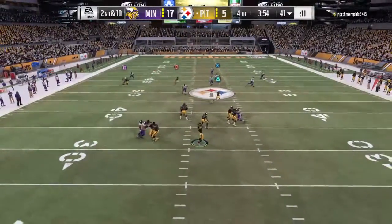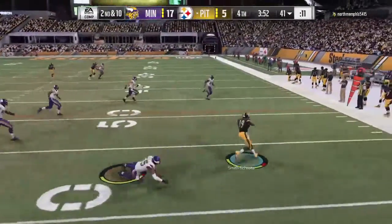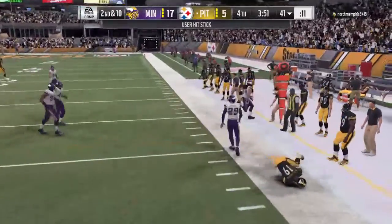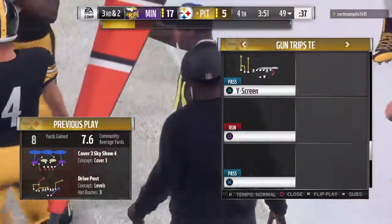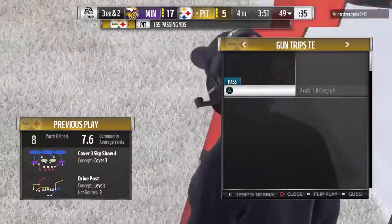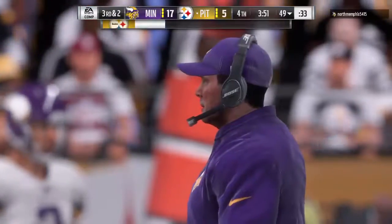The shotgun. It's Roethlisberger. Firing quickly here, and that's complete. 8 yards on the completion, but now they face third down. Those short little routes probably going to be open. The defense, they'll let those happen, especially when they can make an inbounds tackle.